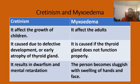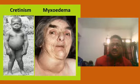Cretinism results in dwarfism. The person becomes very short, with mental retardation. And in myxedema, the person becomes sluggish with swelling of hands and face. See, in these two figures, in the first one, a baby having cretinism, and the other one, an adult has myxedema.